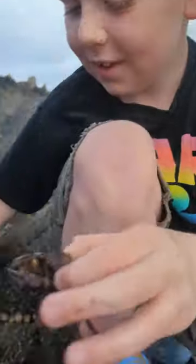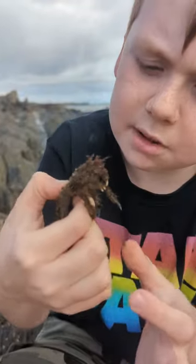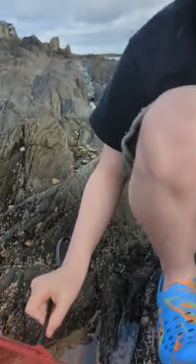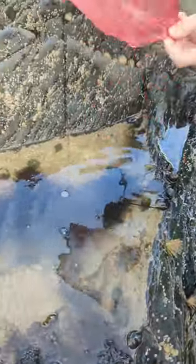Number 3, the bodybuilder of the crab world, the Xantho crab. In you go. Number 4, the long nose or decorator crab. Covers himself in seaweed to give camouflage. And 5, a 5 bearded rockling. Beautiful blue eyes. In you go.